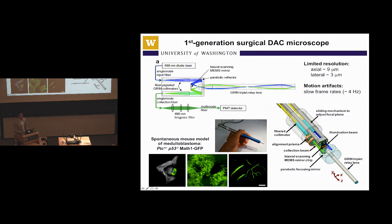And initially, we were doing a lot of imaging in a preclinical animal model. This is a spontaneous model of the most common form of pediatric brain tumor known as medulloblastoma. It's a patched p53 genetic knockout mouse that develops these tumors spontaneously and expresses a green fluorescent protein through a developmental gene that is overexpressed by these tumors.